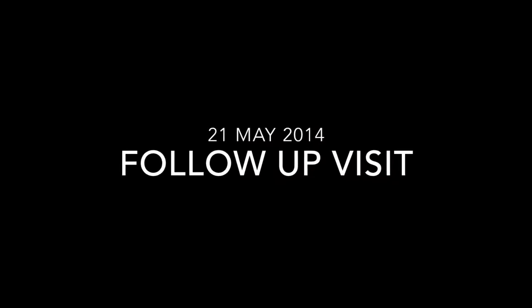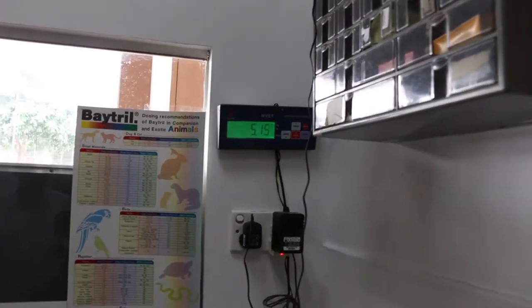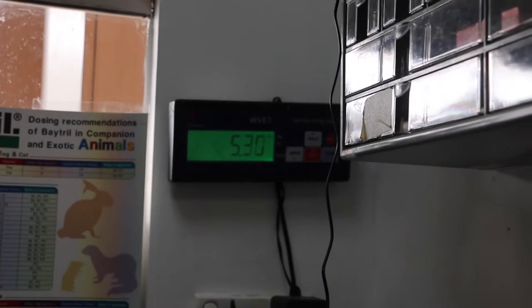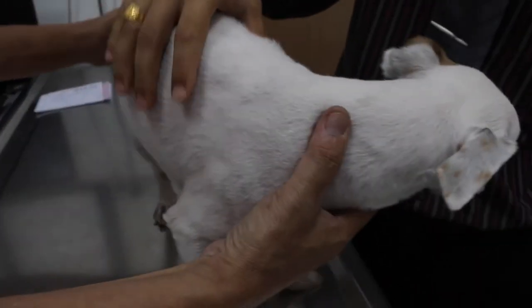Okay, that's it. On 22nd May 2014, the Jack Russell was brought for a follow-up visit and some check-in. She's not staying. Let's see the date, today's date. May 21, 2014. The dog is about 5.25. Let's show the picture of the dog on the weighing machine. Okay, come. Let's see.